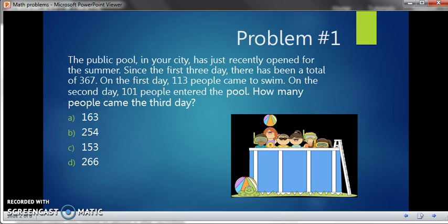On the first day, 113 people came to swim. On the second day, 101 people came. How many people came the third day?